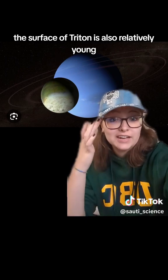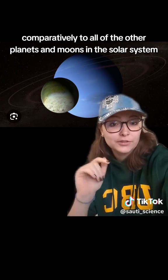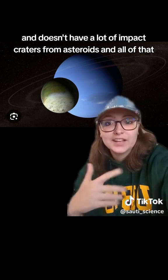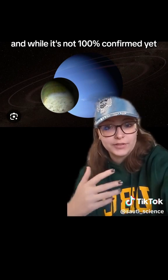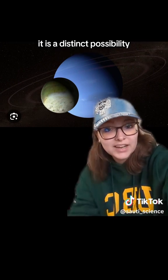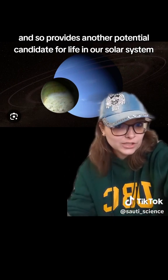The surface of Triton is also relatively young compared to all of the other planets and moons in the solar system, and doesn't have a lot of impact craters from asteroids and all of that. And while it's not 100% confirmed yet whether there are oceans beneath the surface or not, it is a distinct possibility, and so provides another potential candidate for life in our solar system.